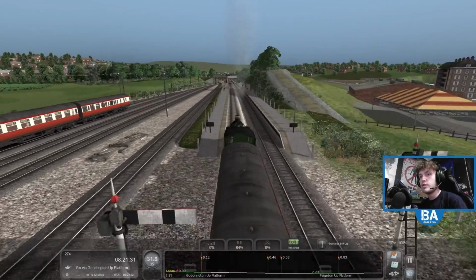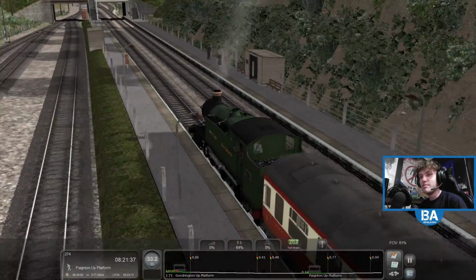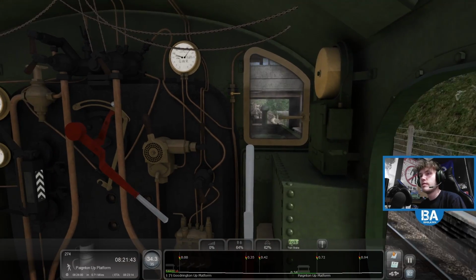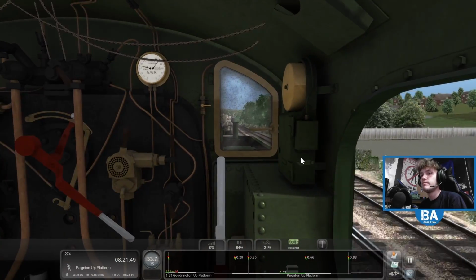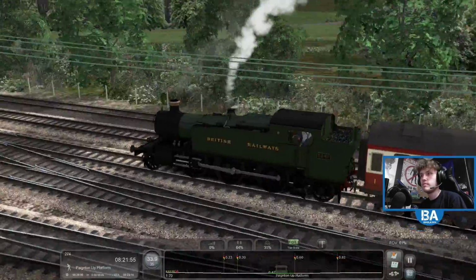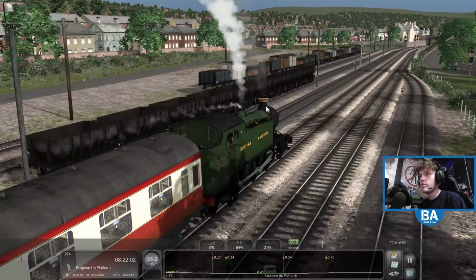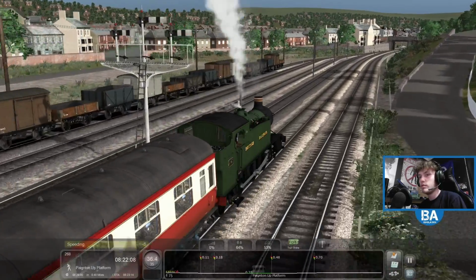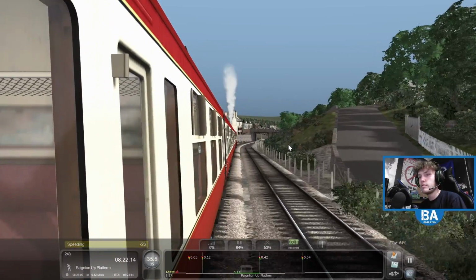So yeah, going through Goodrington, we are not stopping here. Sorry Goodrington, we're going straight the way through. I don't know why we're not stopping here, but it is based off the real 1949 timetable, which must have been a right pain trying to find. And then down into Paignton. You've got Goodrington Yard. Right down. Oh, a bit more. Losing points again. Come on, train, slow down a bit faster.